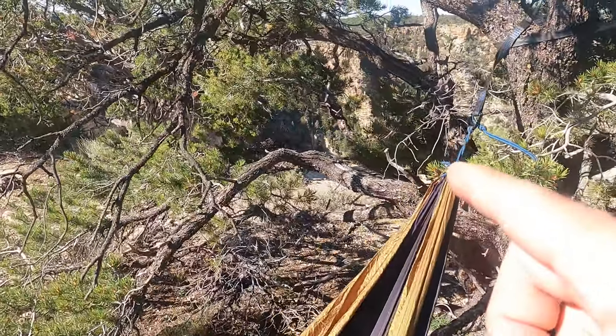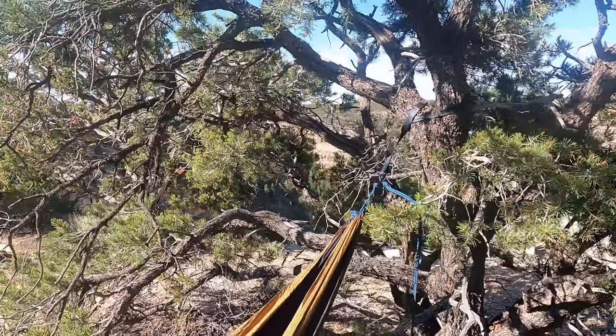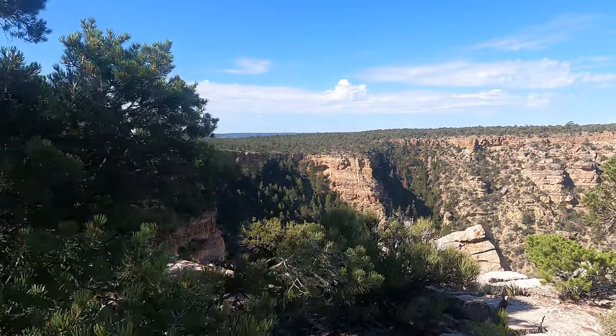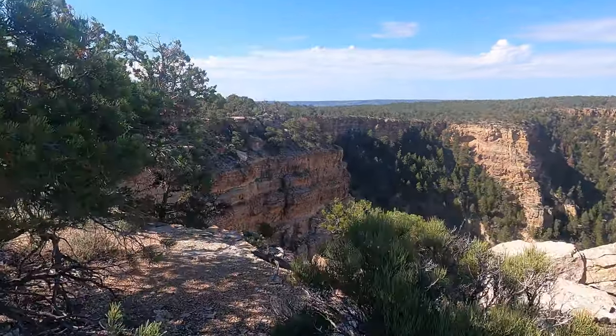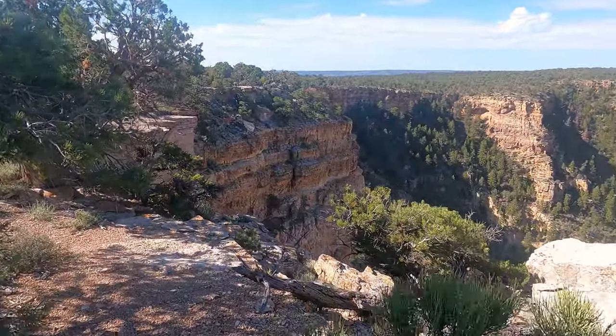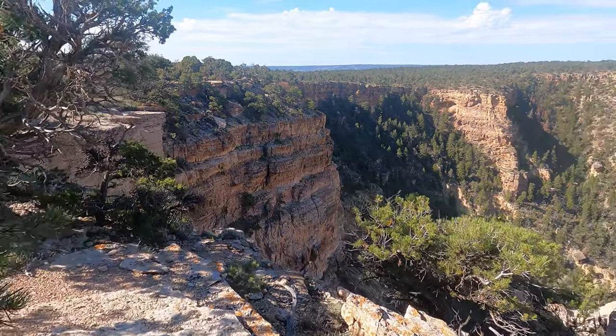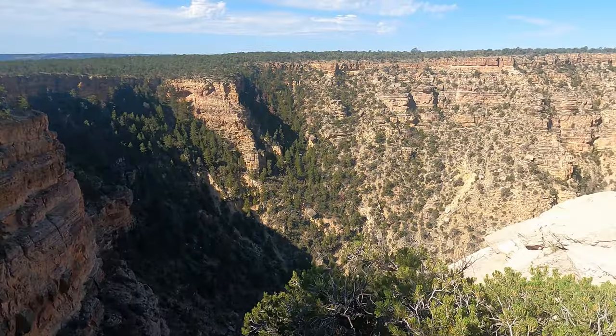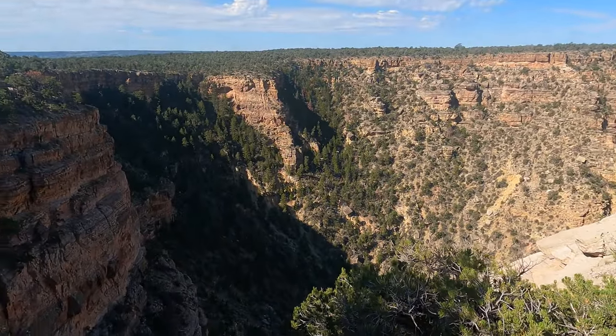Look at how close I slept to the edge right there. This is pretty crazy. I mean, I slept like 10 feet from this edge. Just absolutely stunning. It's not every day that you get to camp right on the edge of the Grand Canyon. What a beautiful place to sleep.